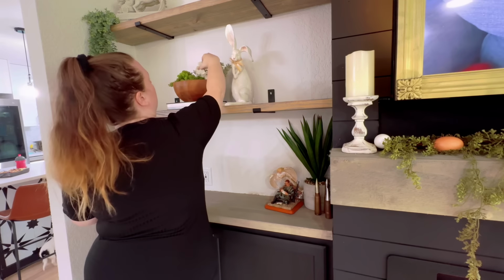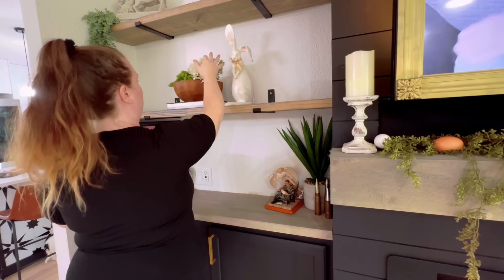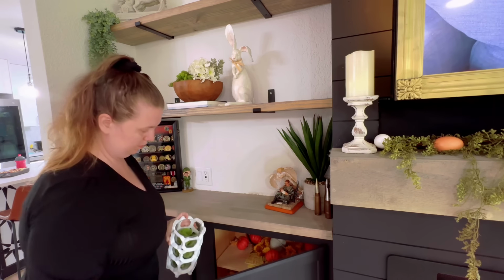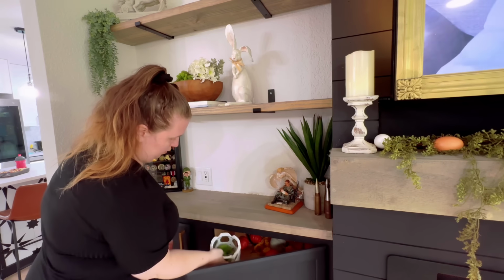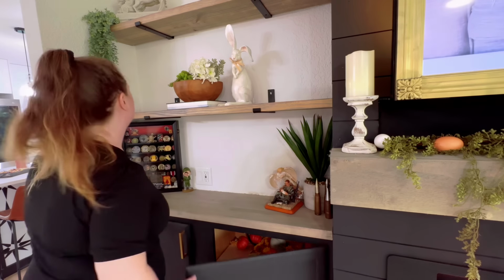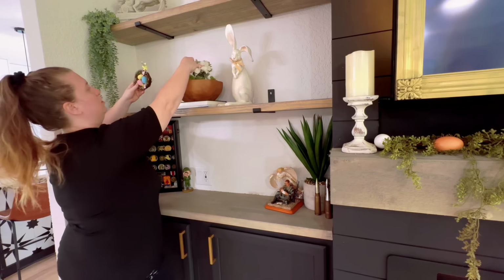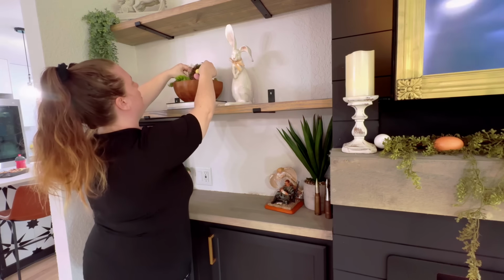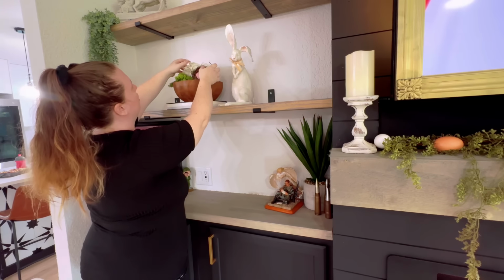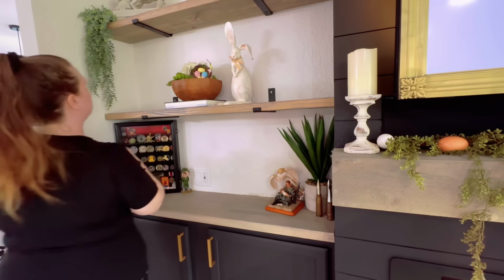So you will definitely have to let me know if you guys decorate for Easter. I feel like Easter is a hit or miss if people actually decorate for it. Same with spring. I feel like spring is something that people either do it and love it, or they completely skip over it, because it is one of those things of it's not completely necessary. You can definitely just leave your house normal when it comes to spring.